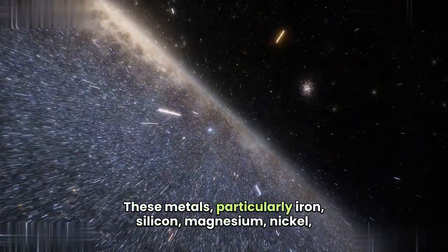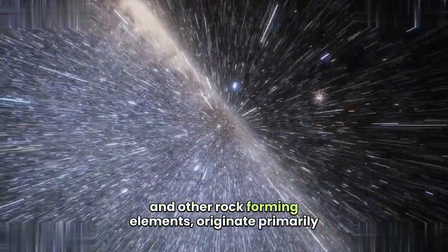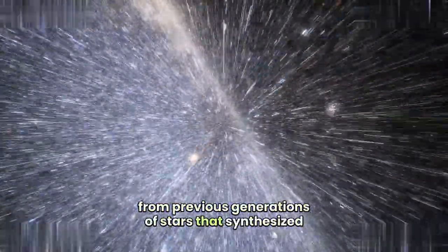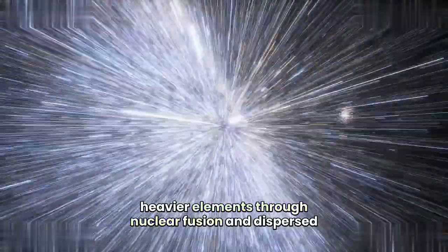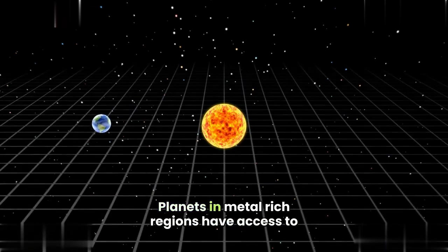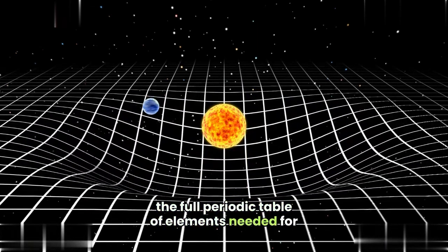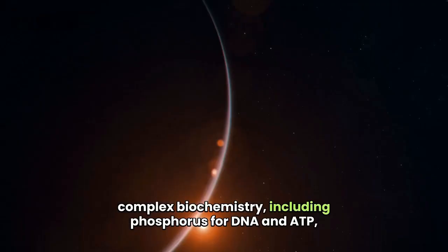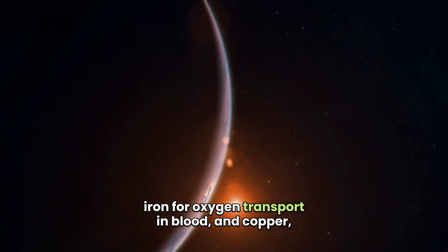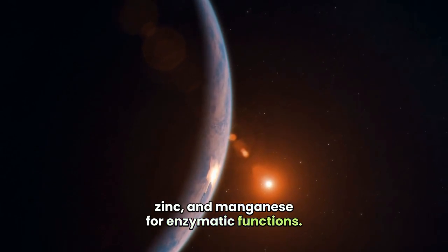These metals, particularly iron, silicon, magnesium, nickel, and other rock-forming elements, originate primarily from previous generations of stars that synthesized heavier elements through nuclear fusion and dispersed them through supernovae explosions. Planets in metal-rich regions have access to the full periodic table of elements needed for complex biochemistry, including phosphorus for DNA and ATP, iron for oxygen transport in blood, and copper, zinc, and manganese for enzymatic functions.